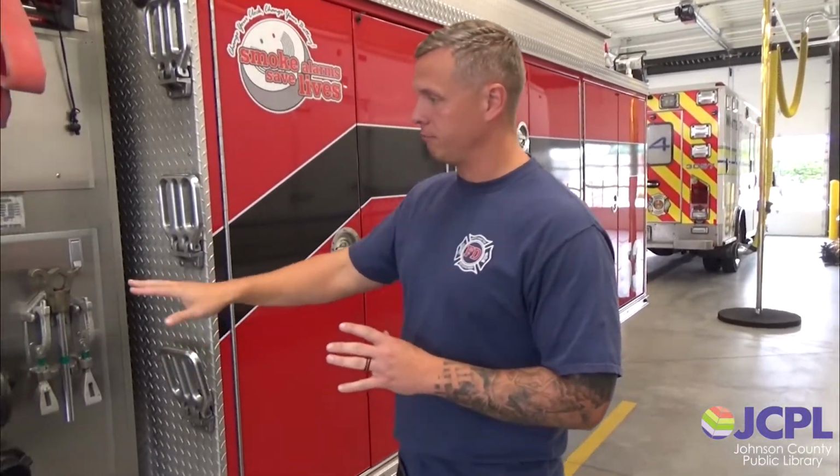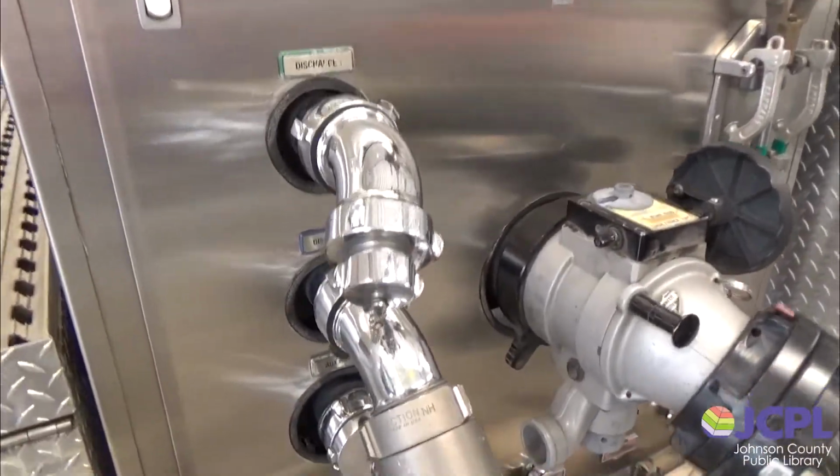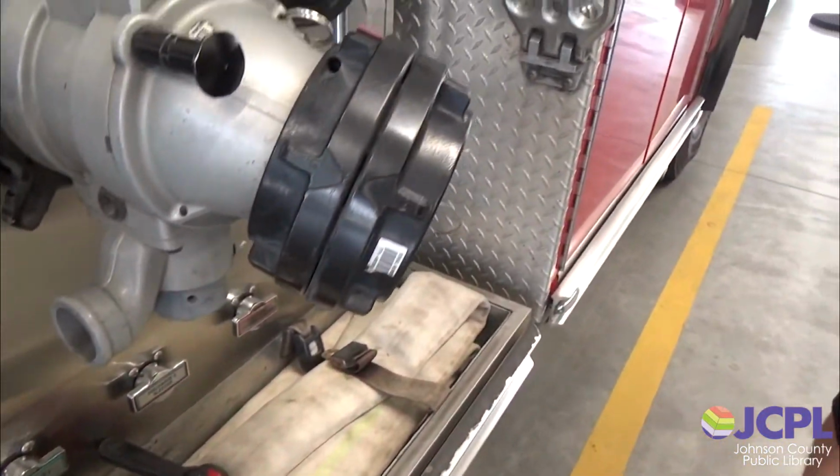This is just different intakes and discharges for different hoses, so we can actually fill and send out all the water to wherever we want to send it to.